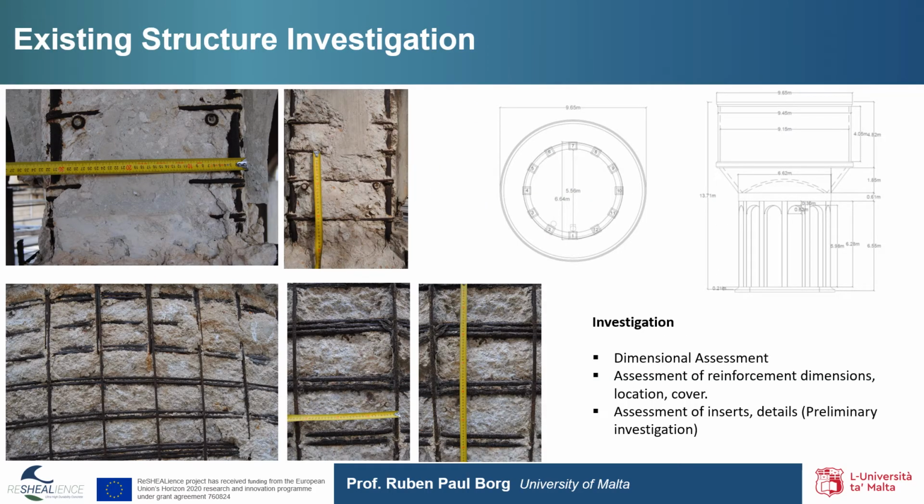Because of degraded parts of the structure, because of spalling and delamination, the reinforcement was exposed in various parts of the structure. This enabled the verification of the type of reinforcement in the structure, the location of reinforcement, the cover, and other details, which were confirmed by measuring the structure. Therefore, the investigation included the dimensional assessment, the assessment of reinforcement dimensions, location, and cover, and also the identification of any inserts and details within the structure.